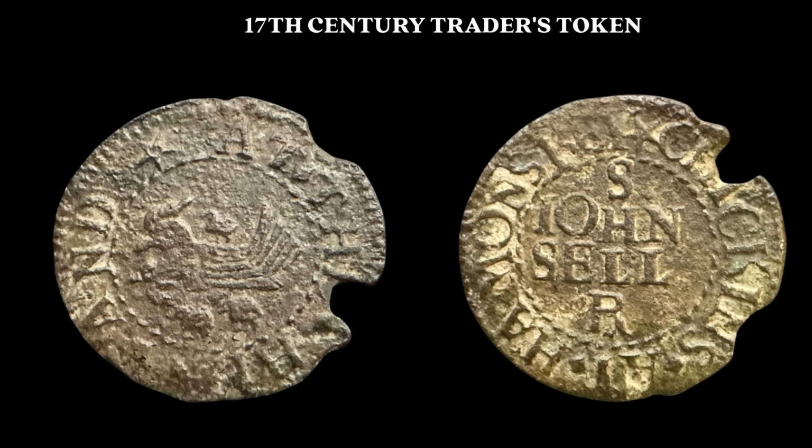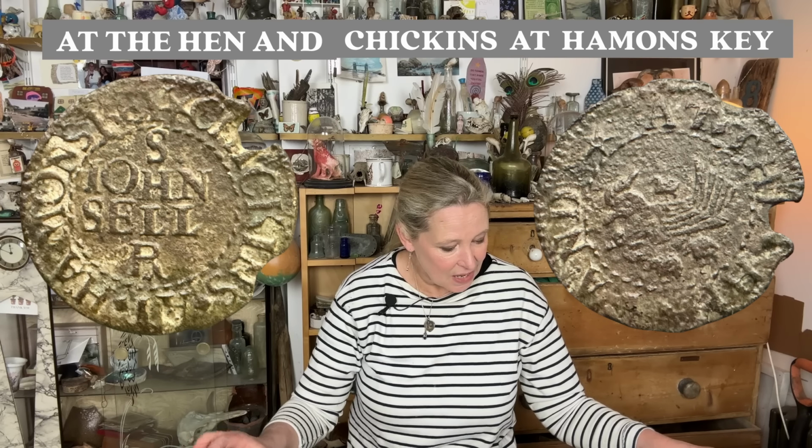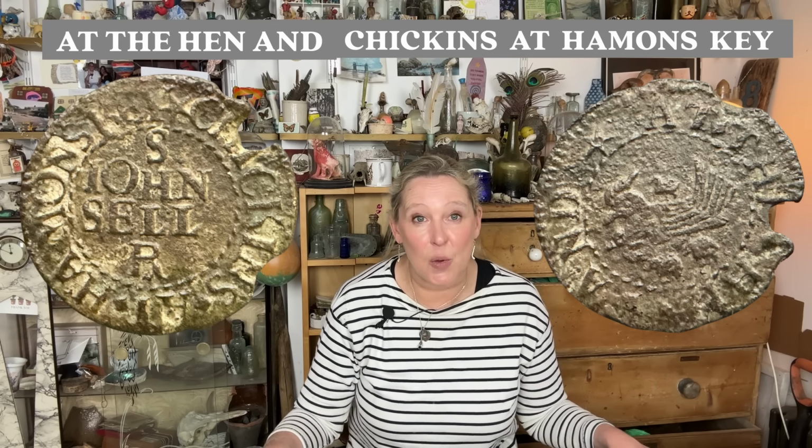On one side, it says "at the hen" and then in the middle, there is a hen surrounded by little chicks. And on the other side, it says "chickens at Hammond's Quay." So in other words, at the hen and chickens at Hammond's Quay, and the name John Sell. Now, I love the depiction of the hen surrounded by her little chicks. And I love the way that on the token, chickens is spelt "chickins", with an INS instead of ENS. So a pub presumably called the Hen and Chickens on Hammond's Quay, which was situated near Lower Thames Street.